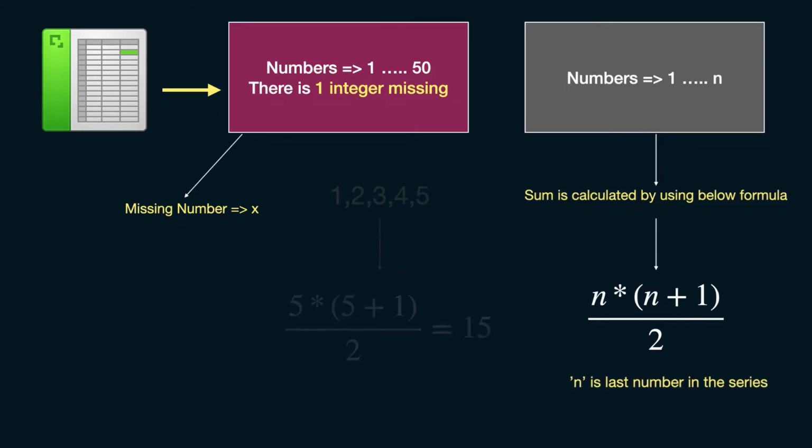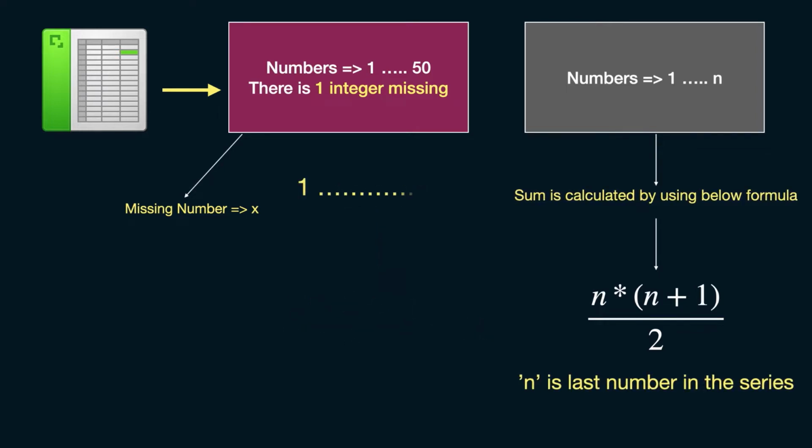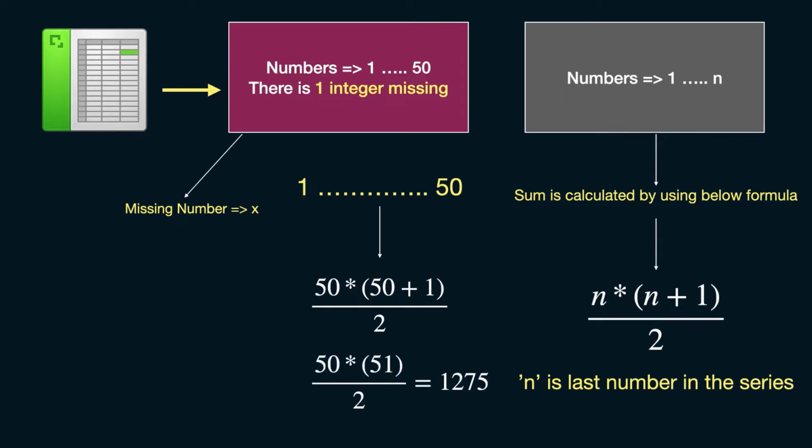Similarly, we will try for 50 numbers and hence n becomes 50. Therefore, the sum of all the numbers from 1 to 50 is 50 times 50 plus 1 over 2. Here n is 50. After simplifying, we get 50 times 51 over 2, and with further simplification we get the value 1275. Hence, the sum of all numbers from 1 to 50 is 1275.